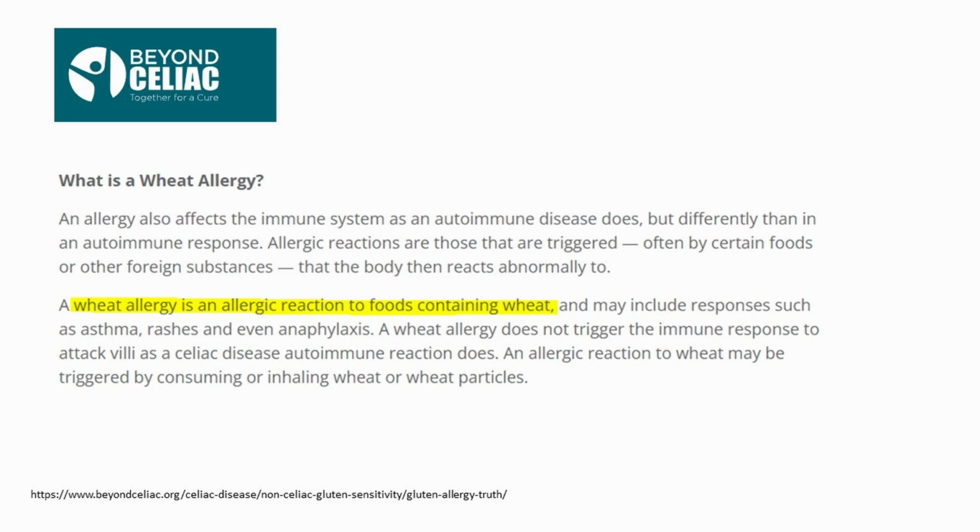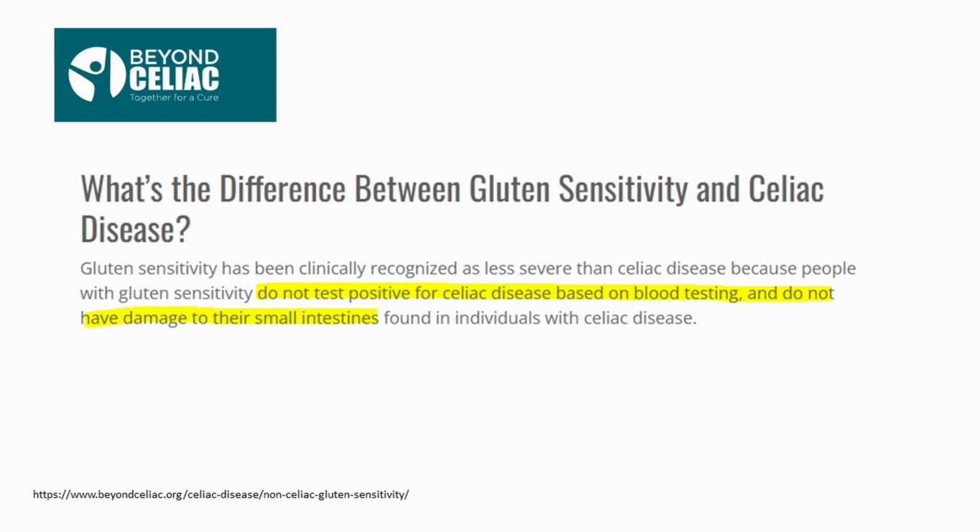The next one is a wheat allergy. So this is not specifically related to gluten, but to wheat. And if a person comes in contact with wheat, either skin contact or they eat or ingest it, they have a very specific allergic reaction. So that could be like asthma, skin reaction, or even anaphylaxis. So that is wheat specific, not gluten. And then there's this third category called non-celiac gluten sensitivity, or as I and a lot of other people call it, gluten intolerance or gluten sensitivity.